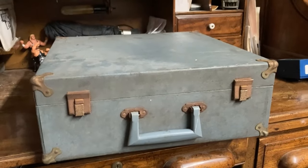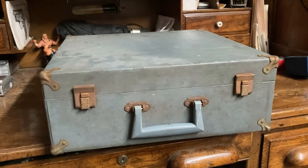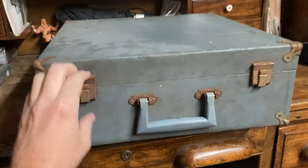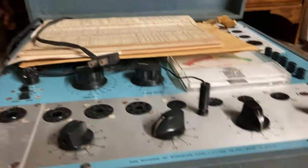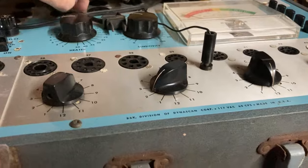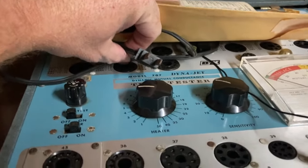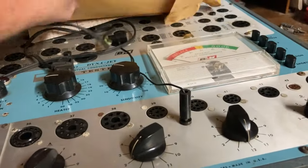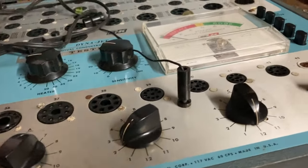All right, so I got the stuff home. I think what I'll do is I'm going to make a list and just see basically if it's worth the money. So first we've got this tube tester. It's a Dynajet 707. Dynamic mutual conductance. That's the good one, isn't it? Mutual conductance. Maybe not.